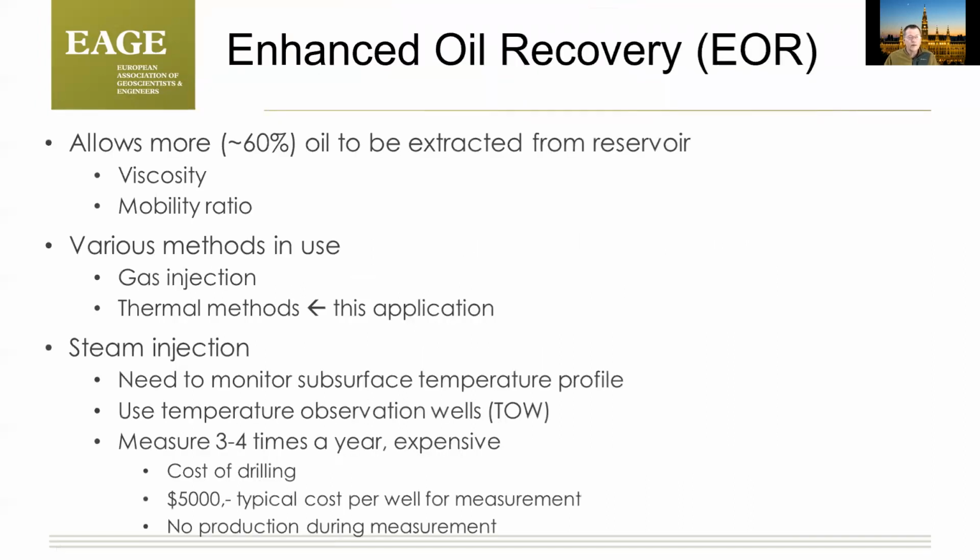I'll start with a brief overview of enhanced oil recovery methods. These methods allow up to 60% of the oil to be extracted from reservoirs, and this is done by making the oil flow easier by reducing its viscosity and increasing the mobility ratio. Popular methods used in the industry currently are gas injection and thermal methods. We are focusing on thermal methods. Steam injection is a very popular thermal method.